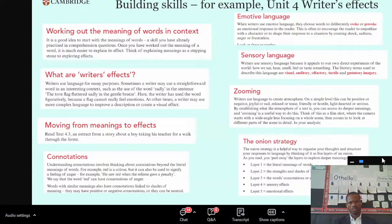Then we look at moving from meanings to effects. So how do we actually kind of link the two? Connotations, emotive language, sensory language. We then look at strategies like zooming or the onion strategy, as actually thinking about the words and the depths of words. So we go on to strategies at the end of the unit. So again, it's that constructing of skills, because it's really important that they understand the importance of meanings before they move on to effects, because often the meanings unlock the effect. So next slide, please.